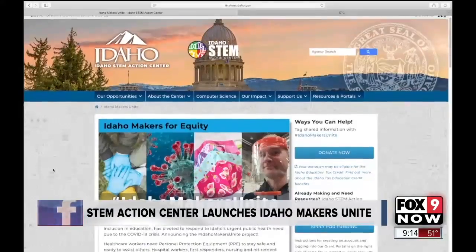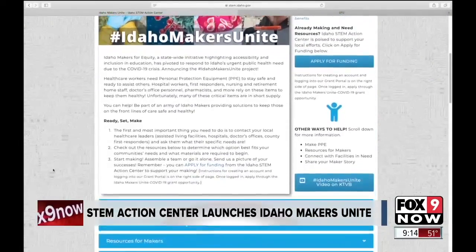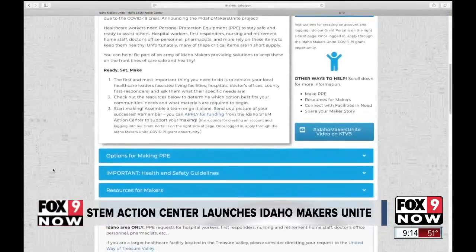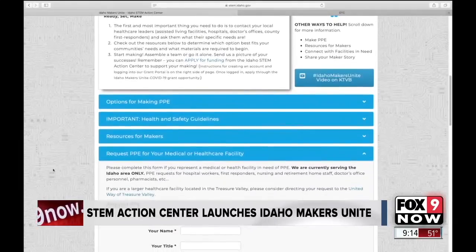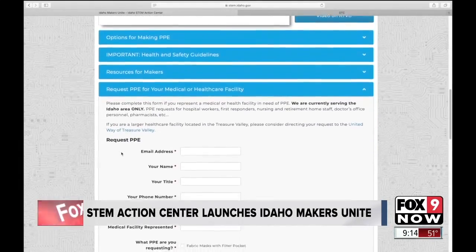STEM saves lives. Idaho Makers Unite is desperately looking for anyone to help fulfill their large number of sewn mask requests. If you or anyone you know is wanting to help, check out stem.idaho.gov for more details.